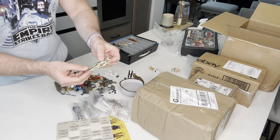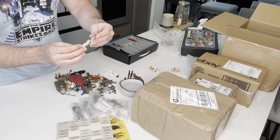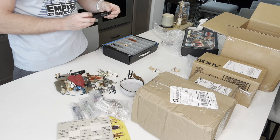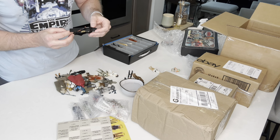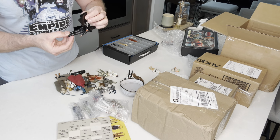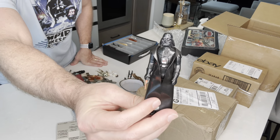C-3PO. Pretty tight leg limbs, which you don't see, but looser arms and a tight head, so that'll sell pretty good. Darth Vader. It's a lettered saber. I cannot read it. It's too small. It's made in Hong Kong. The tip is there. Excellent figure.